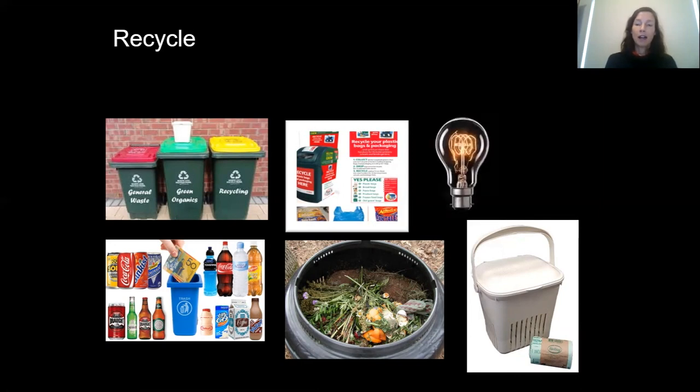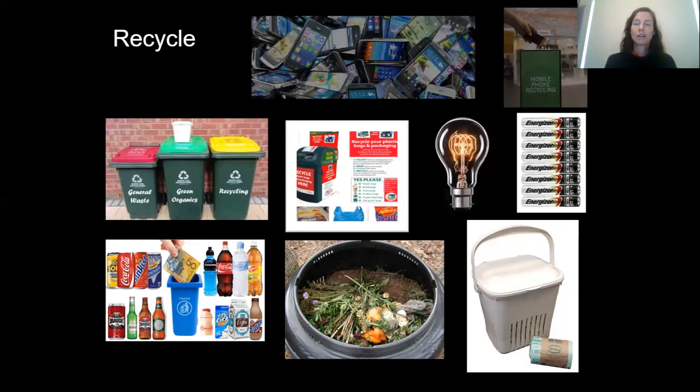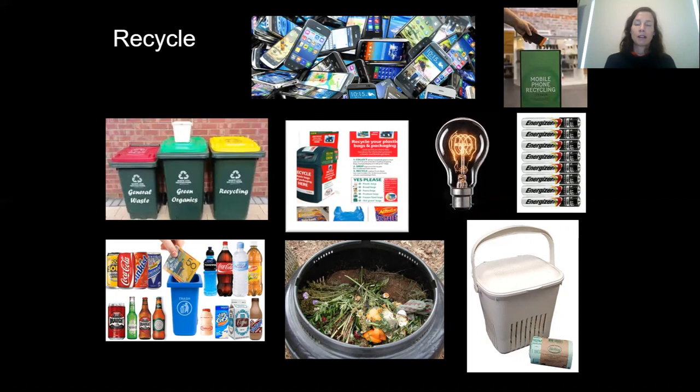We can recycle light globes at hardware stores, and batteries can go to your local library or to an Aldi store. And mobile phones can be recycled as well. So there's lots of things we can recycle. So very, very little should actually be going into your landfill bin.